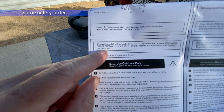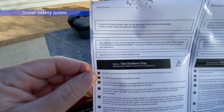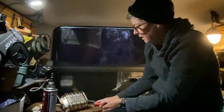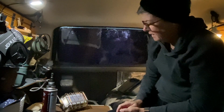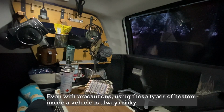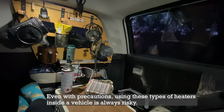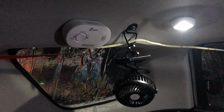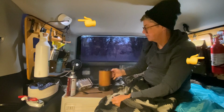However, both manufacturers warn you not to use them in an enclosed space such as a vehicle. But if you choose to do so, it is absolutely vital that you have adequate ventilation. Only run them for short periods of time and never leave them unattended. I also recommend carrying a carbon monoxide detector and a fire extinguisher.